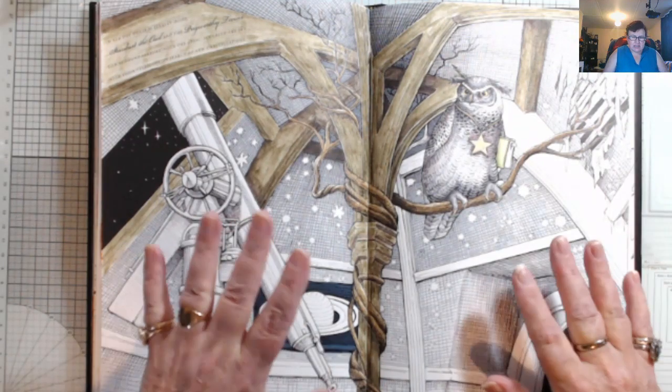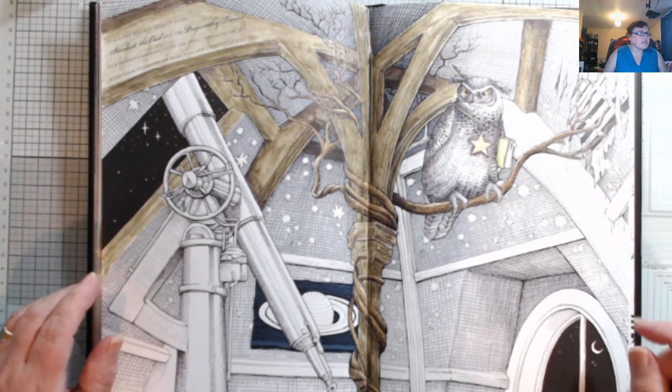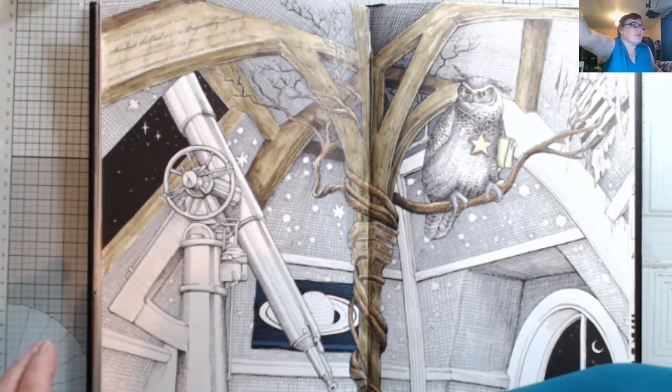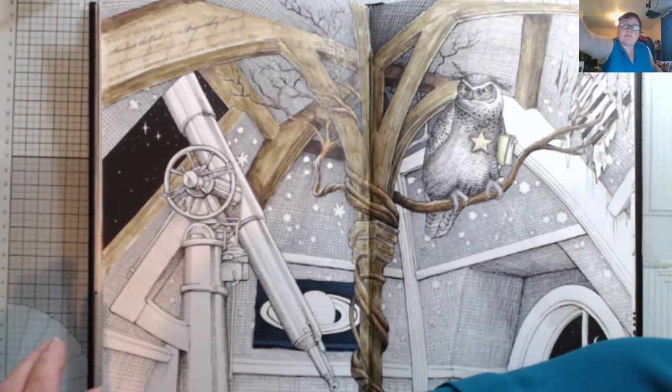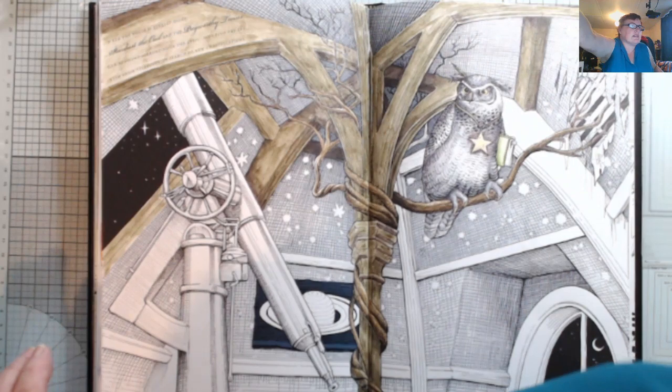I'm going to be finishing the owl in the ink house today. Take that light down a bit because it's reflecting. There we go.